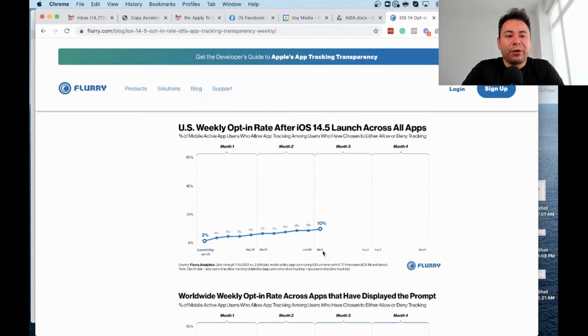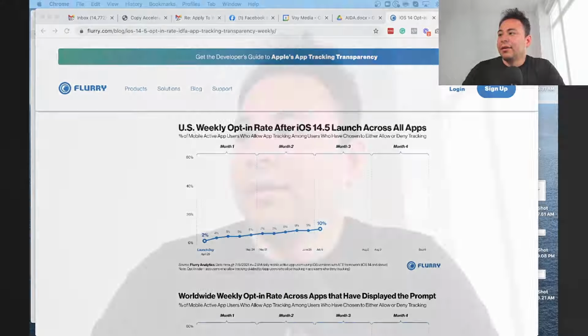Now that we're on essentially July 5th, July 6th, it's at 10%. So only 10% of people have said, "Yep, I want to opt in for you to track me." And this is why we're seeing results be really poor. Facebook is changing, Google's changing, and anything you're doing online is changing, because users just don't want to opt in. And this is the data. I tell brands all the time, there's nothing we can do because this is literally Apple saying, "I don't want to be tracked."